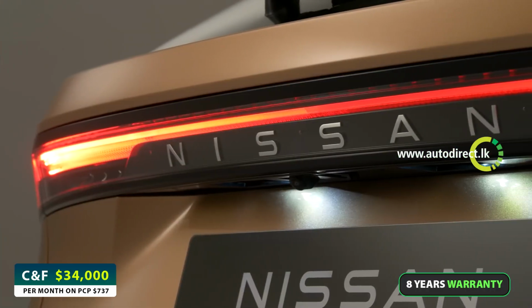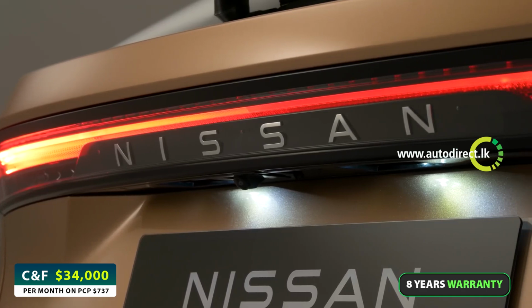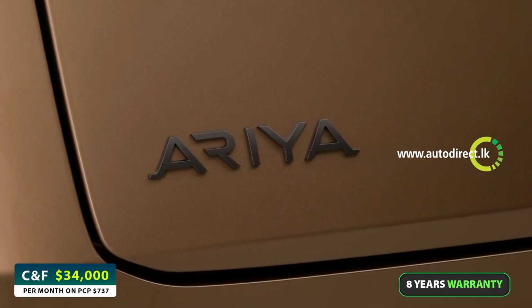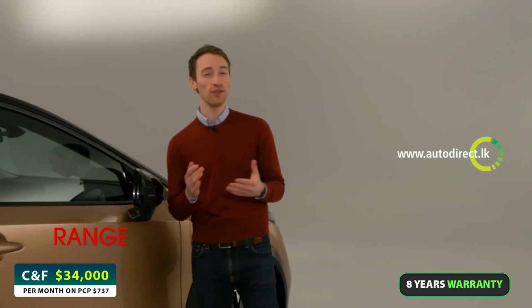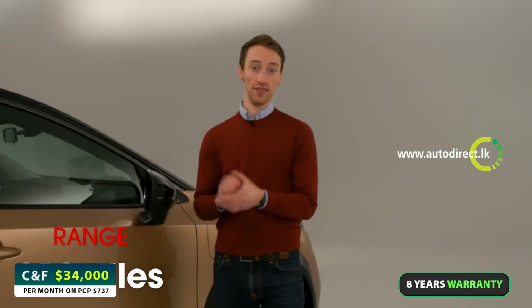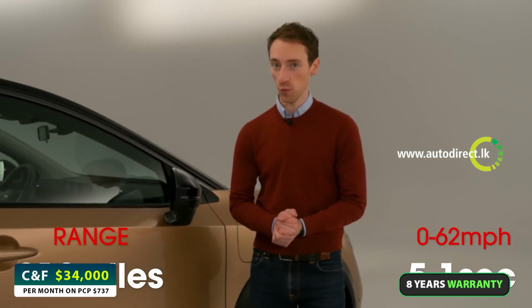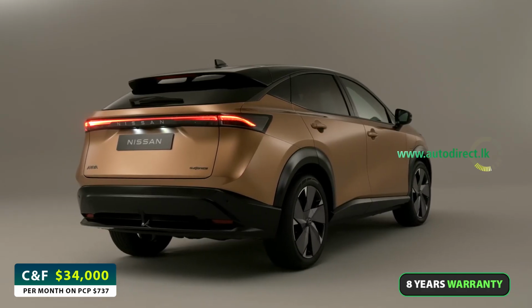But enough about practicality, because being an electric car, you're going to want to know about the range and probably about the performance. Well, I can give you some headline figures there, and the Ariya will have a claimed fully electric WLTP range of 310 miles. And the quickest version will go from 0 to 62 miles per hour in just 5.1 seconds. Those numbers will depend on which model you go for, of course.